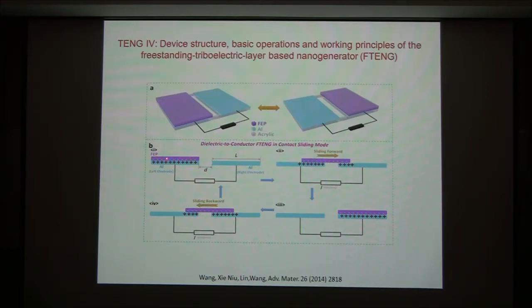If the FEP film moves to the right-hand side, because it destroys the symmetry, the charge has to flow to here to balance the local field. So when you fully move this one, the whole charge transports from here to here. When you slide back, the charge flows from this side to the other side again, to recover the original state.